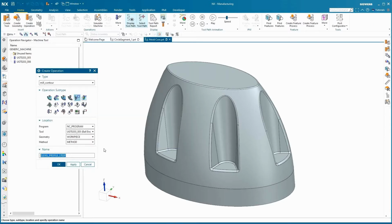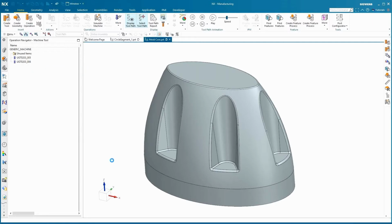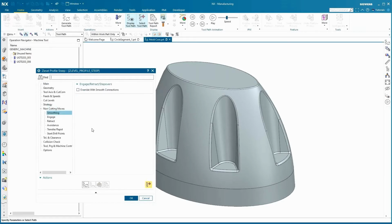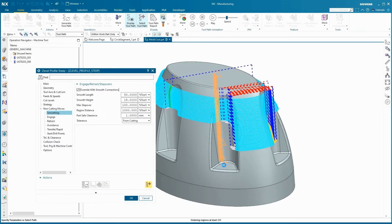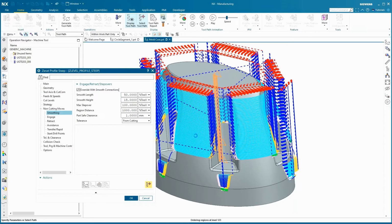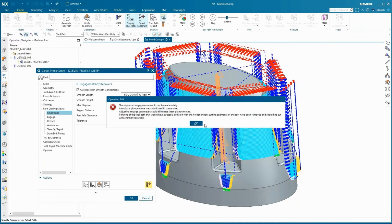Okay, I'm going to use the Z-level profile operation. And I have my steep containment set to 60 degrees, so it's only going to machine the steeper areas. Here in the non-cutting moves, I'll turn on the override with smooth connections, and let's generate. Well, the upper part certainly looks good, but we're having issues as we get lower down on the part. And of course, what's happening is with the short tool, the holder is bumping into the wall at certain areas.